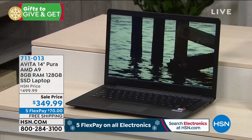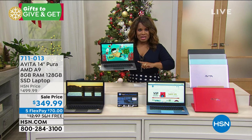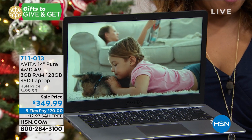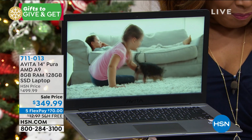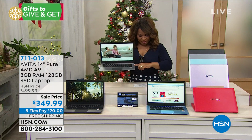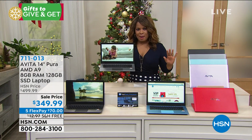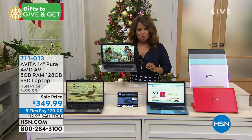8-hour battery life. We give you the latest from AMD that's built into this laptop. You've got double the amount of RAM. This laptop also, because it has Windows 10 S mode, you never have to buy an antivirus program because no viruses, no malware, no Trojans ever with this laptop. And it's lightweight and it's super, super quiet.